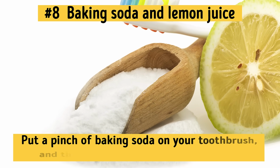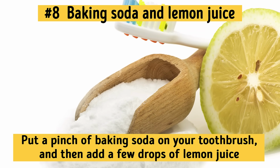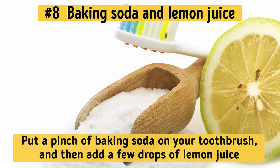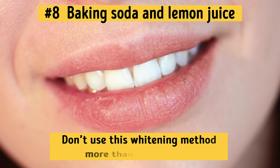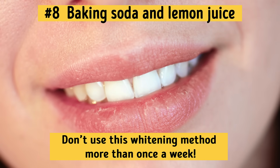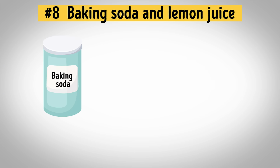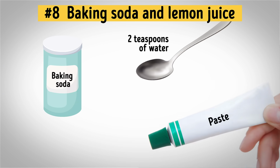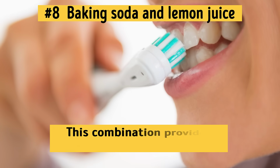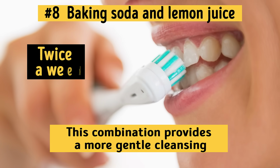The right way to combine these 2 ingredients would be to put a pinch of baking soda on your toothbrush and then add a few drops of lemon juice over it to achieve a set of bright, shiny teeth. Just don't use this whitening method more than once a week. That's enough to get the desired effect and keep your enamel healthy at the same time. You can also mix 1 teaspoon of baking soda with 2 teaspoons of water and brush your teeth with the paste. This combination provides a more gentle cleansing, so you can repeat this procedure a little more frequently, twice a week.